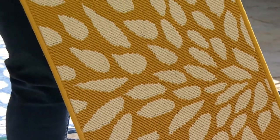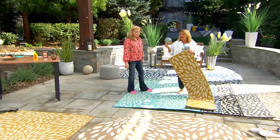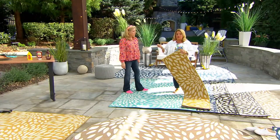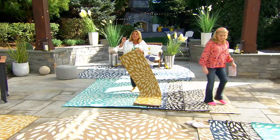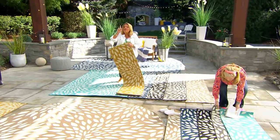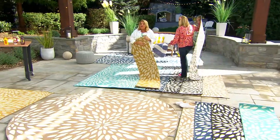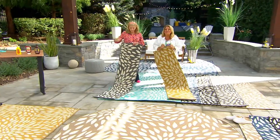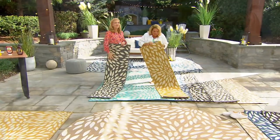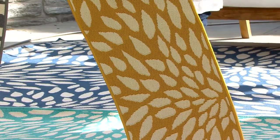Explain the difference between a mat and a rug. First of all, the mats are usually made out of those little coffee stirrers that we get at the store. This is a rug that's made out of polypropylene. I want you to listen to this. This is fade resistant. This is made by my friends from Veranda Living, and they made this exclusively for Ultimate Innovations, and that's what I'm so excited about. It's serged all the way around, and the polypropylene is also stain resistant.